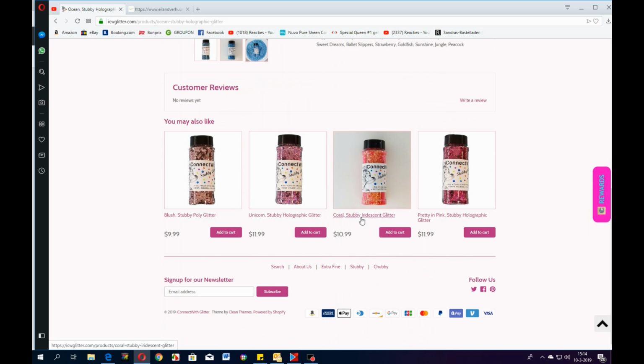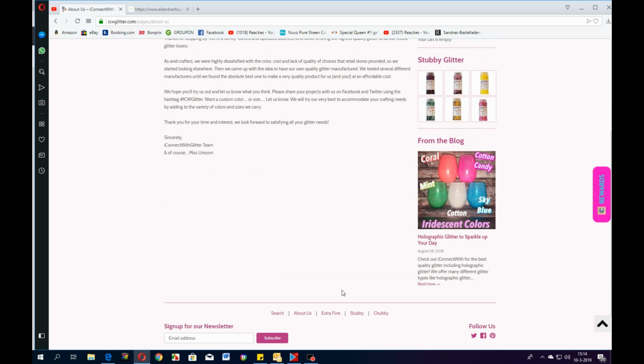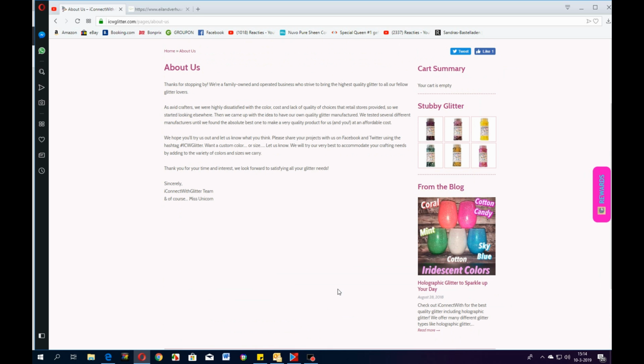But usually I don't buy from overseas, not this stuff, because, you know, the postage is just crazy. So that's too bad for me. But good for you guys, so you can buy that stuff.